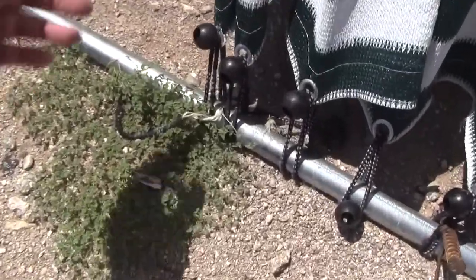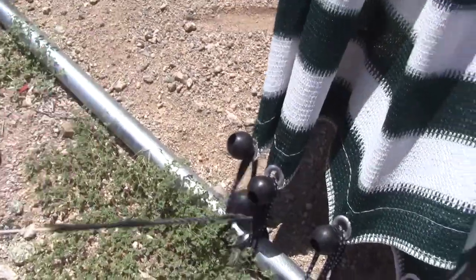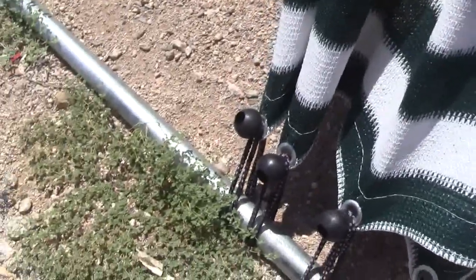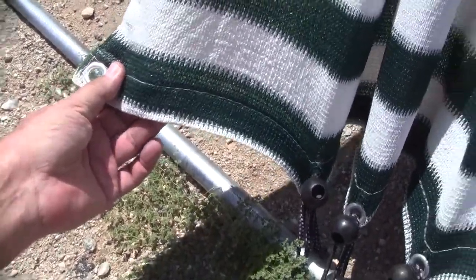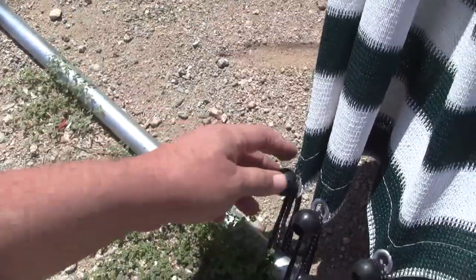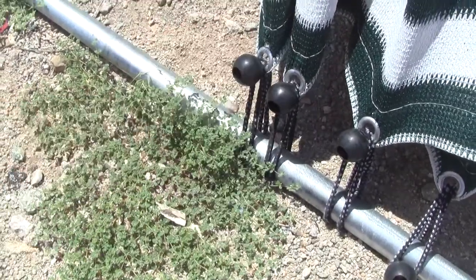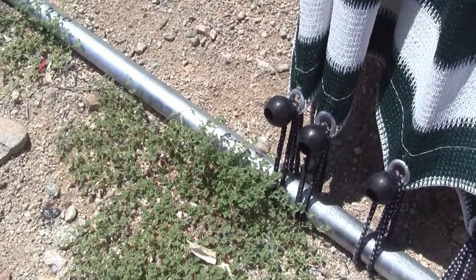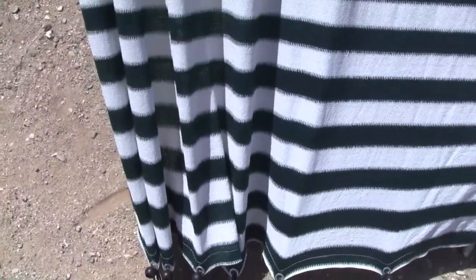And what do we got here? Okay, so that's two bungees that actually died, but the shade cloth is actually in decent shape. I see a little tearing here, but it's not horrible. So I'll get a couple more bungees, put this back together, and that's where we're at. I think the top's okay. Yeah.